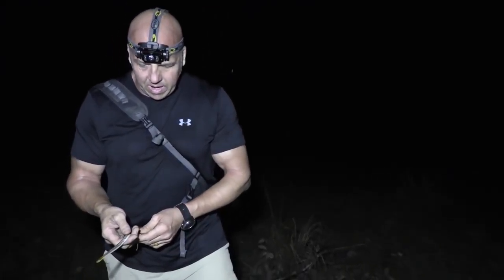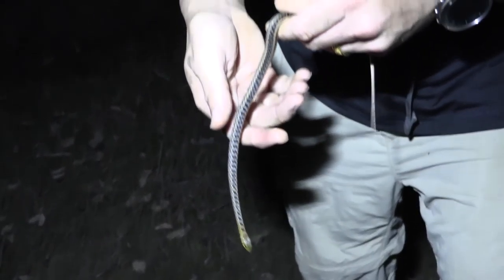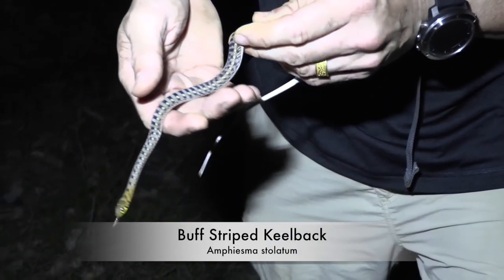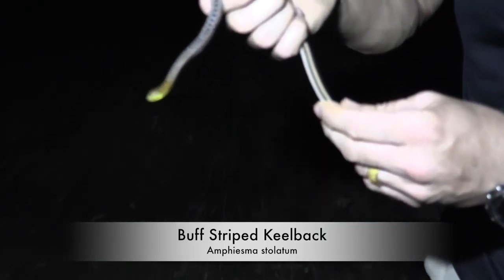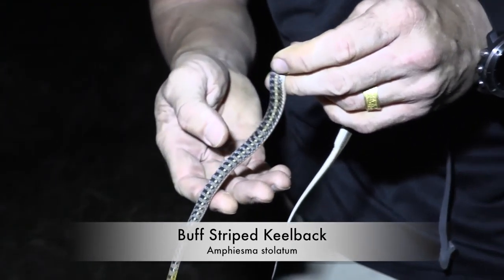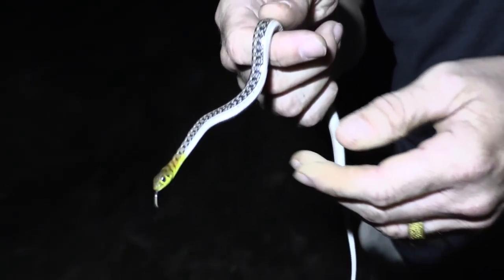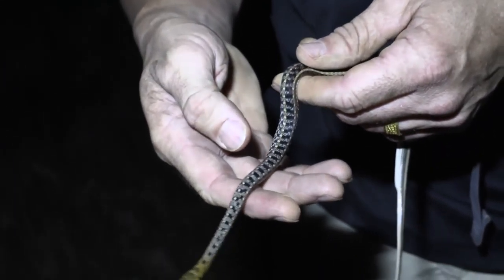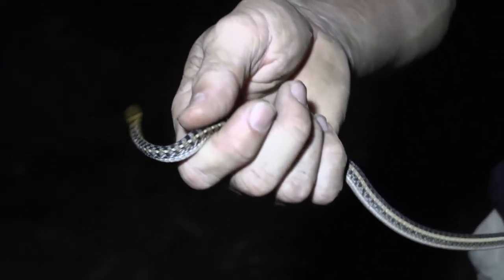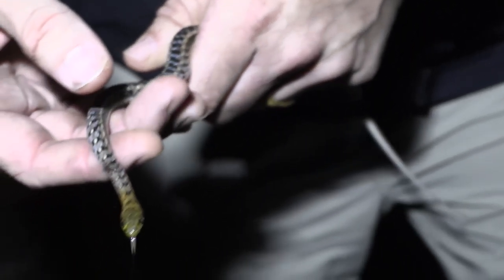So here's another one. I'm not 100% sure. I think it's some sort of keelback or water snake, but I just don't know exactly which one. It's very, very docile. It's another one I've never seen out here before. I don't know what this is. This is the night of bizarre snakes. Beautiful snake though, really, really pretty.